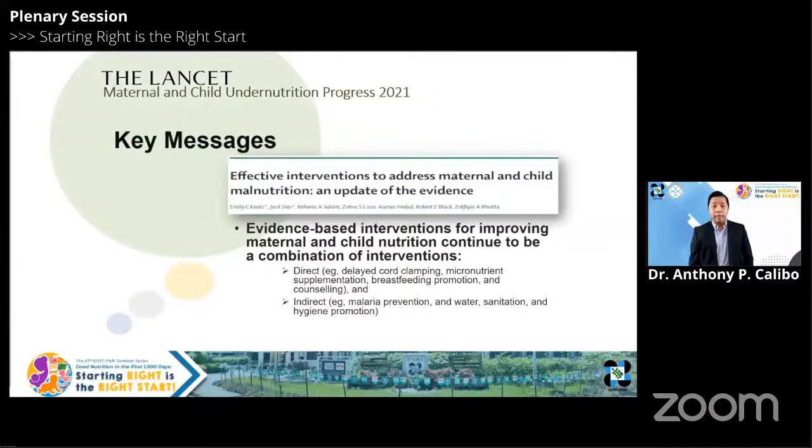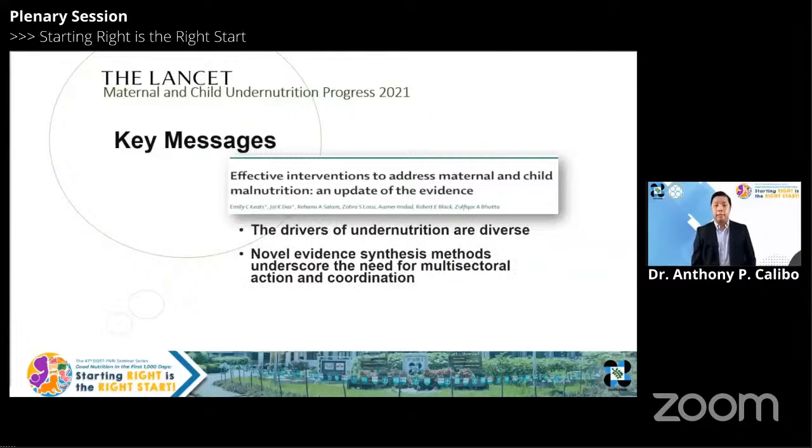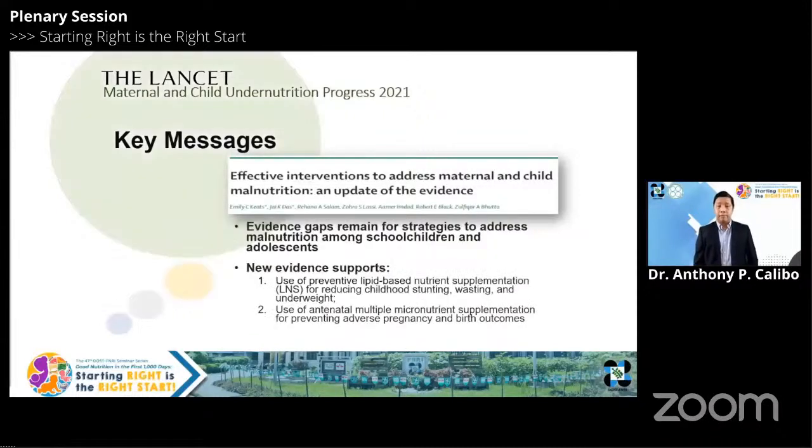A paper by Dr. Bhutta and Emily Keats on effective interventions to address maternal and child malnutrition provided updating of evidence. These are nutritional interventions delivered within and outside the healthcare sector that are equally crucial for preventing and managing malnutrition. The drivers of undernutrition are diverse, and there are novel evidence synthesis methods that underscore the need for multi-sectoral action and coordination. The gaps remain for strategies to address malnutrition among school children and adolescents. However, new evidence now supports the use of lipid-based nutrient supplementation in small quantity, or LNS-SQ, for reducing childhood stunting, wasting, and underweight. Also, the use of antenatal multiple micronutrient supplementation to prevent adverse pregnancy and birth outcomes.